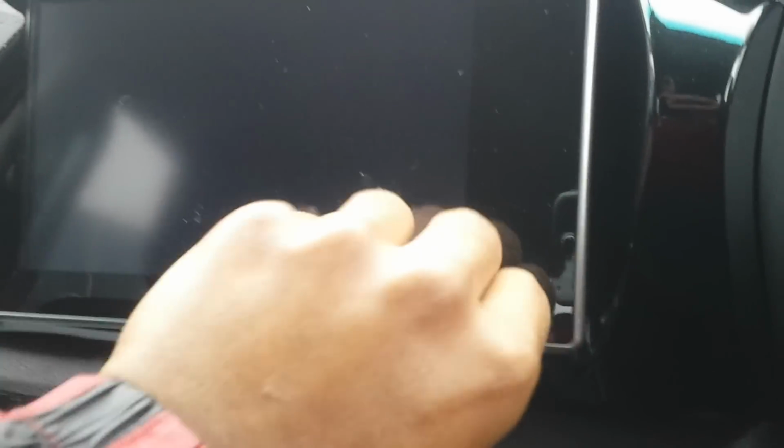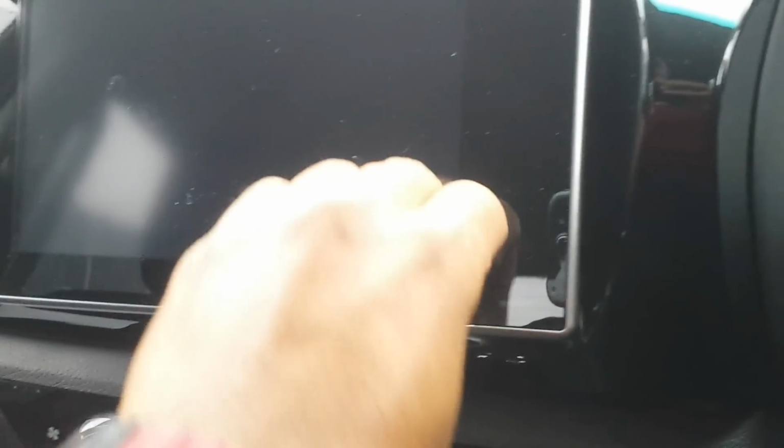This is where they normally put the navigation cards. This one though, if you can take it out. No, it's not coming out, but that's where you put your SD card. That's the SD card for the maps. Now they don't put them on DVDs anymore. So, yeah.